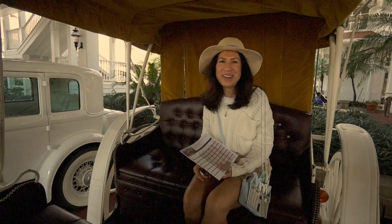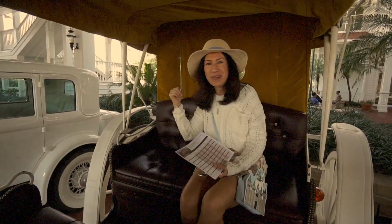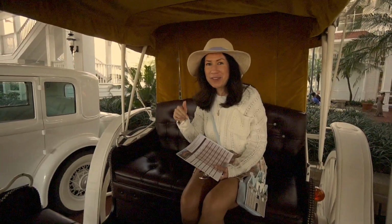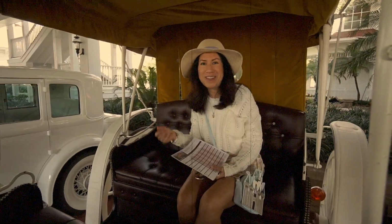I love the Grand Floridian. But can you imagine staying at the Grand Californian Resort and then coming back here, which we're local, and staying at the Grand Floridian, both grand? Oh wow, that'd be awesome, especially with club level.